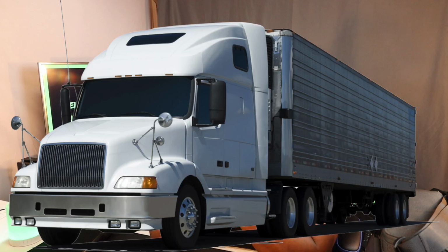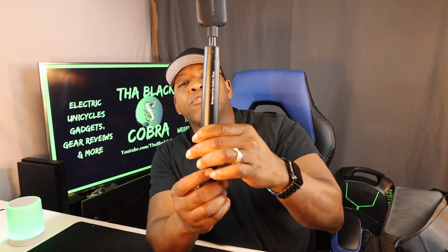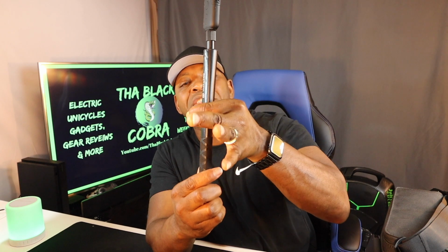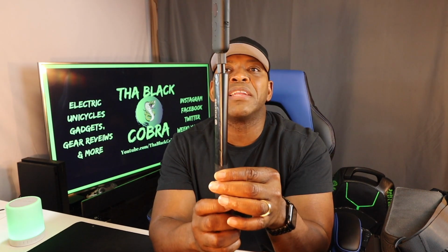But when I suffered that cutout, my lovely Insta360 went flying out of my hands, slid into the lane, and was run over by an 18-wheeler, leaving it unusable. If you can see, I don't know if you can see the pole, but the pole itself is no longer cylindrical. It's not round. It's an oval. It was squished and flattened, pancaked.